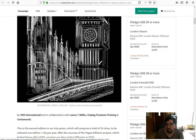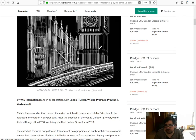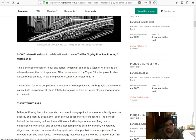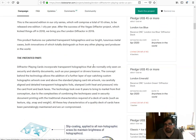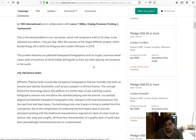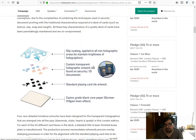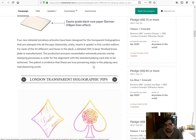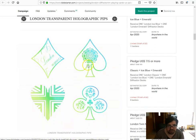$29 for one classic deck. And then there's an early bird for an emerald deck at $39 US. London Ice Blue, $45. The regular price for the London Emerald is also $45. It's weird that you can get some in early bird, some you can't. $75 for Classic and Ice Blue, as well as Classic and Emerald. Ice Blue and Emerald, $85. All three, $115. Absolutely not.